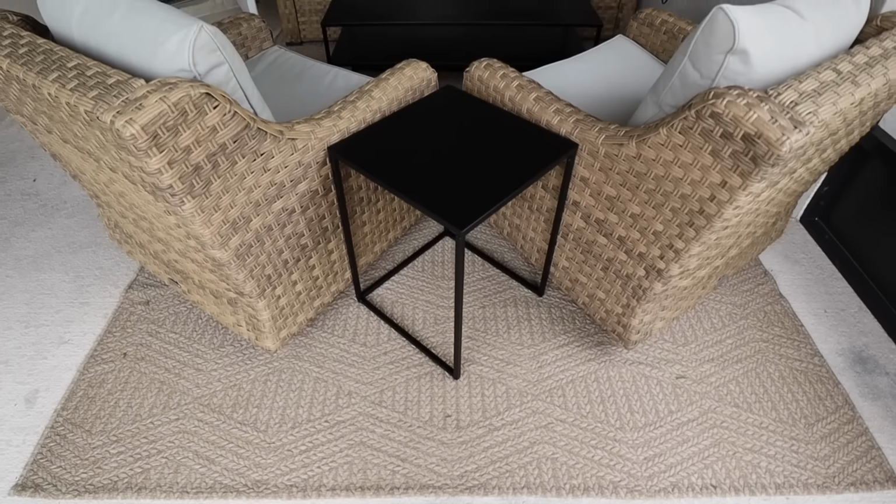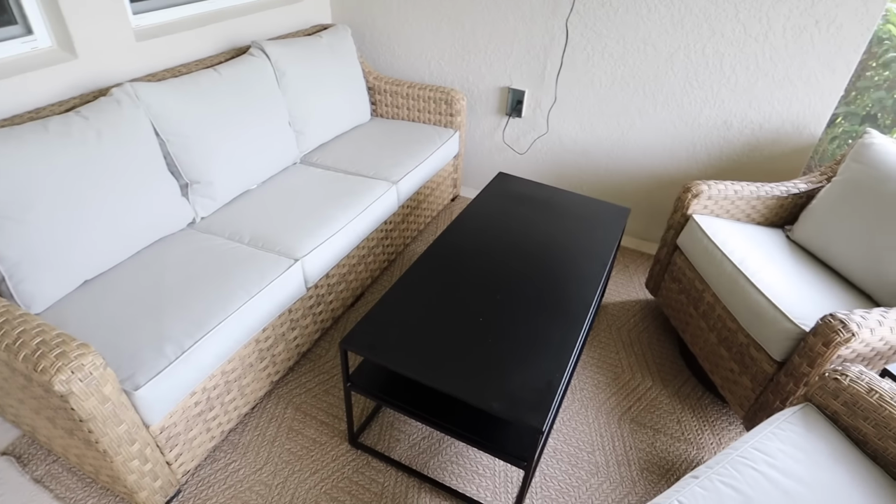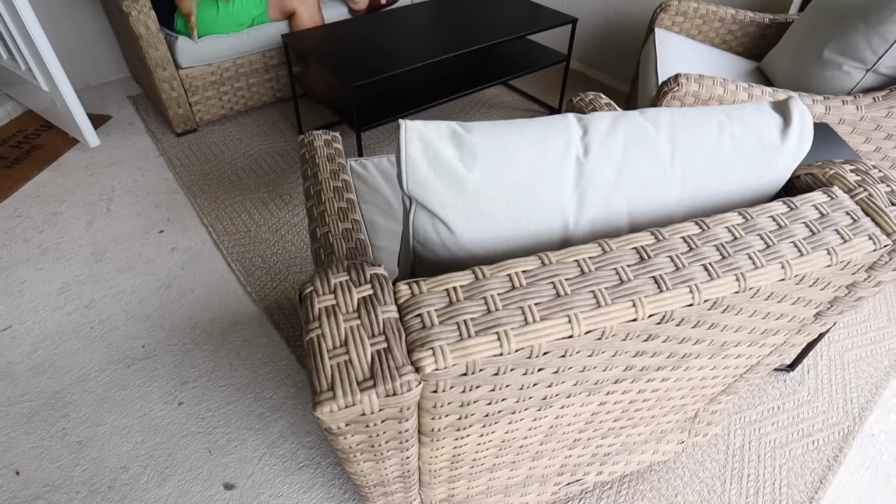This is the base of the decor. I am absolutely obsessed with the way that it looks, and now it is time to add in all of the fun details.